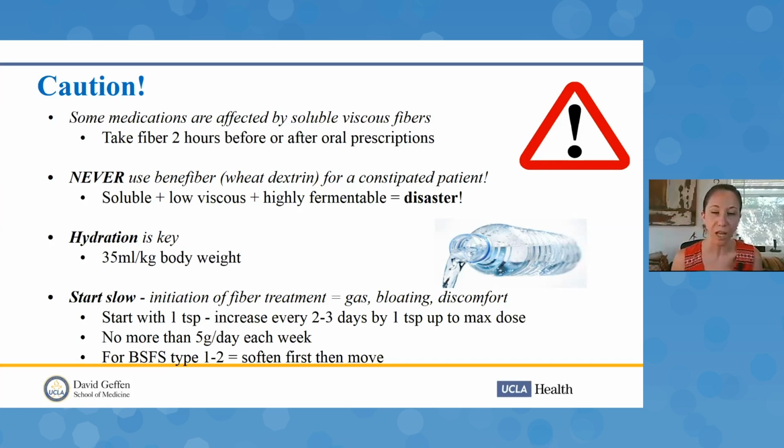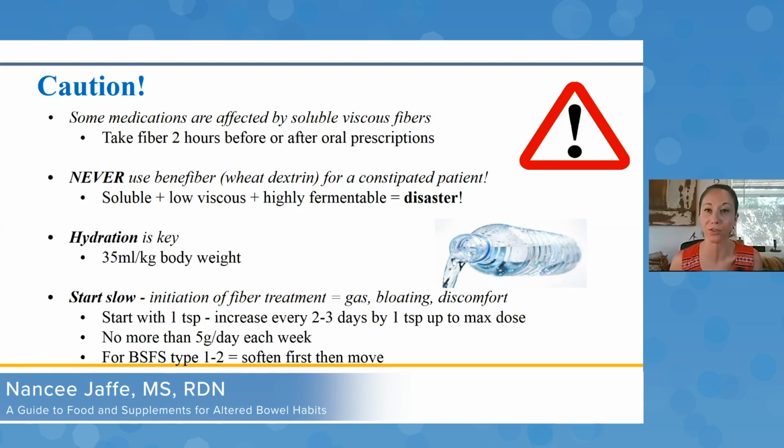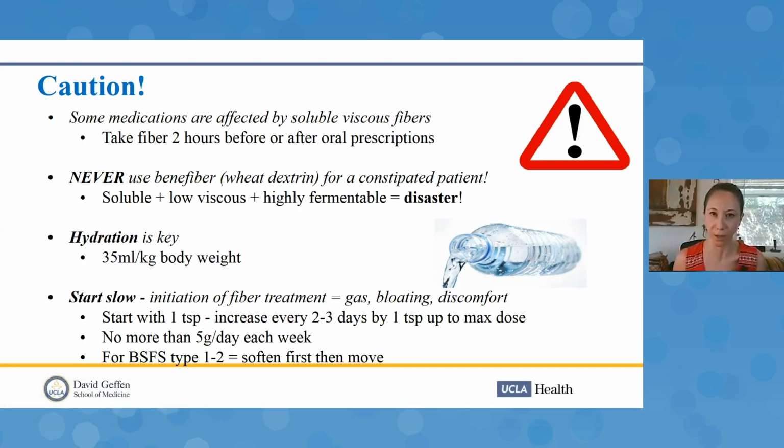Also, as I said before, we want to make sure we're really careful with how we initiate fiber with our patients. So if we do it too fast, our patients are going to get gas and bloating and discomfort. So what I recommend is no more than a teaspoon increased every 2 to 3 days. So if you have them do a teaspoon for 3 days in a row, the patient will get a sense of how the fiber is actually working for them before they move up to the next dose. And that way, we only want them taking as much as they need. Most people are not going to need the maximum dose of these supplements.